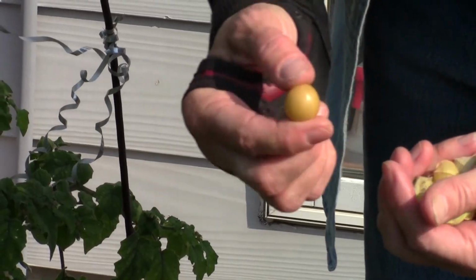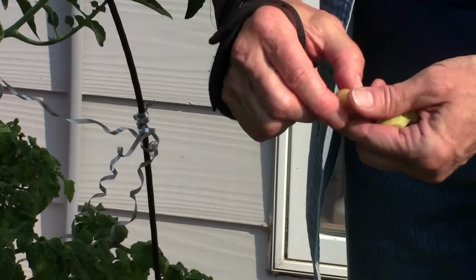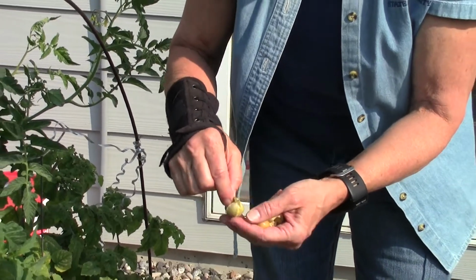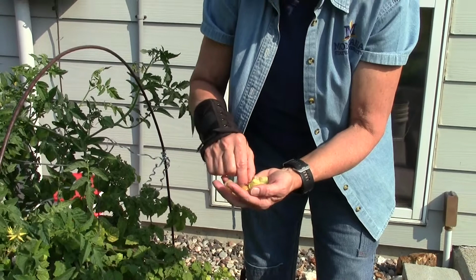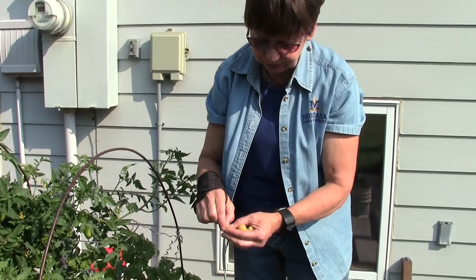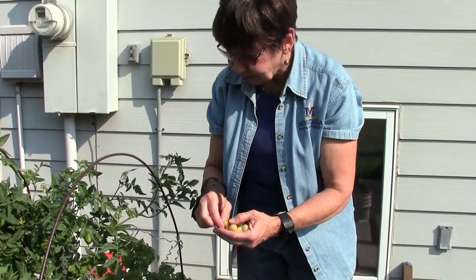My grandma grew them in Iowa when I was growing up, and she made the most tremendous ground cherry jam. She put lemon peel and lemon juice in with it, and I just loved it. And all my adult years, I had never seen another ground cherry, and then I found one at a greenhouse a few years back, and I thought, oh my gosh, that's a ground cherry.